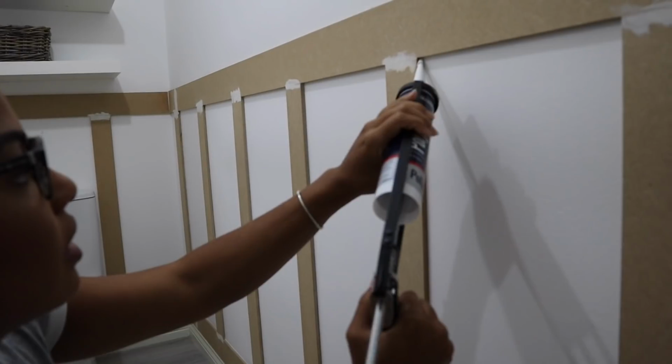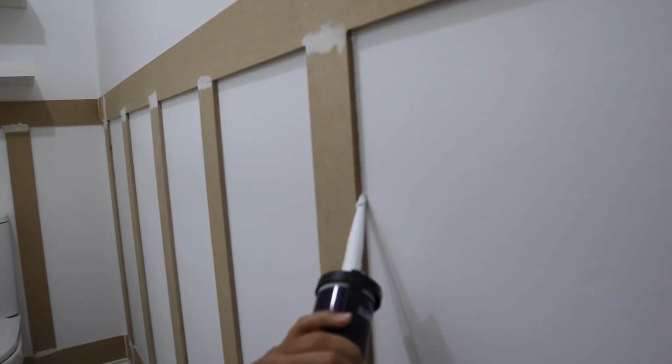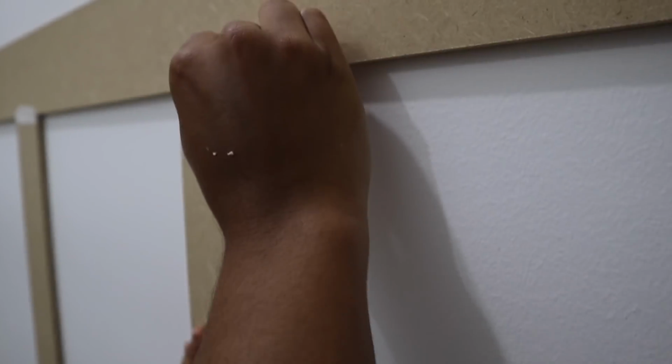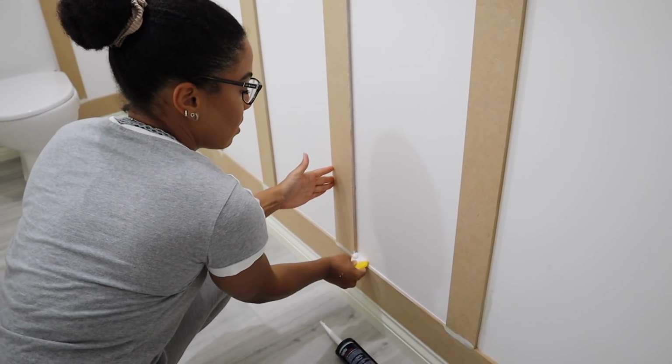I move slowly. That is a tip from me, because if you go too quickly, you will end up breaking off that caulk. Move slowly and use a tool like this. This is literally £2 from B&Q, Homebase, The Range, whatever. This helps to smooth that out rather than your fingers. I'm hoping that you can see here, but it's basically smoothed everything out.